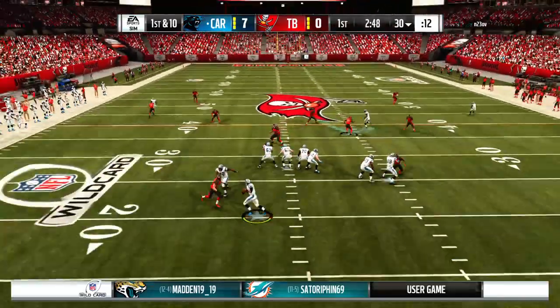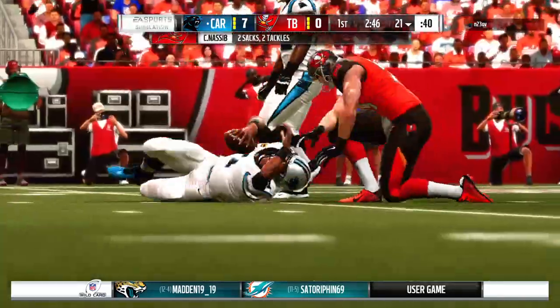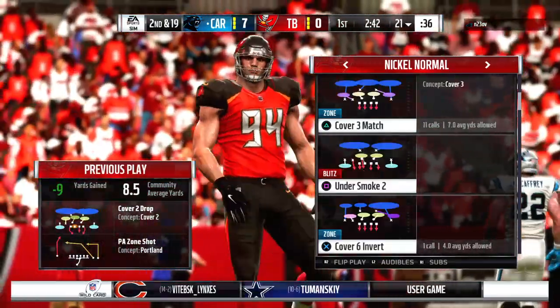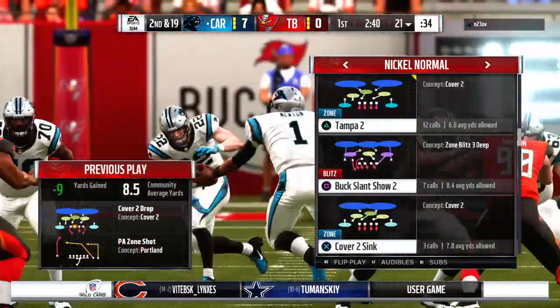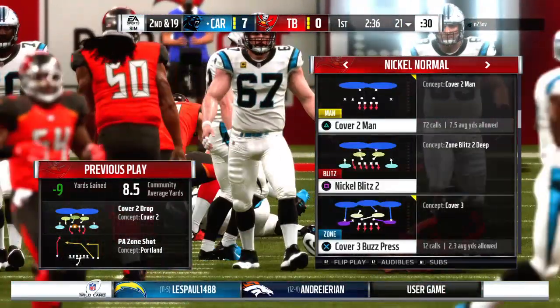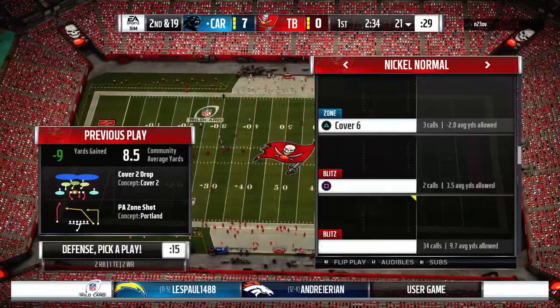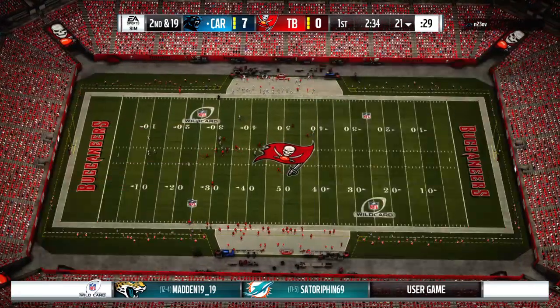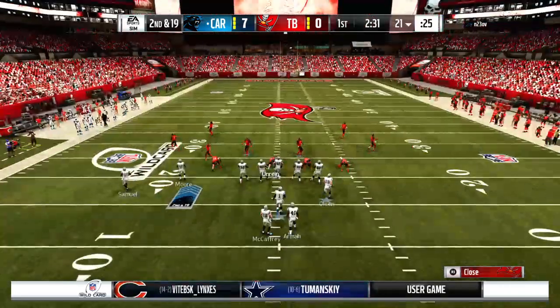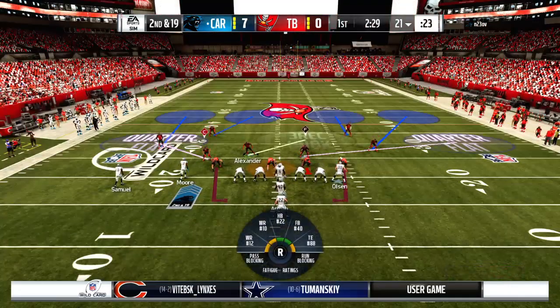Now a play fake here on 1st down. And they get to Newton and take him down for the sack. Carl Nassib in there to get him for his 2nd sack of the night. And they need to work to at least get some of this yardage back after the sack. 2nd and 19.